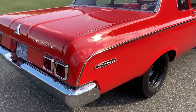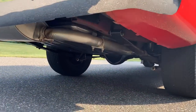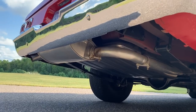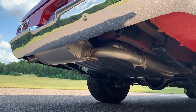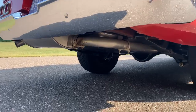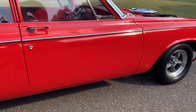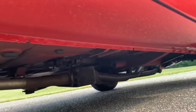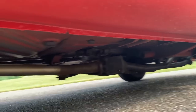These Hemis were also fit with a special exhaust that has cutouts further up and a single transverse muffler in the rear, which was mainly just to get the car out of the factory and onto the trailer. There you can see the exhaust cutouts and that wild Hemi exhaust system.